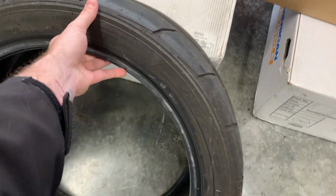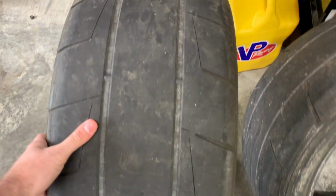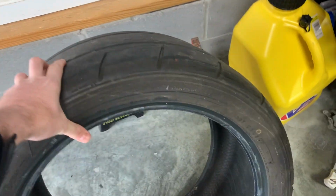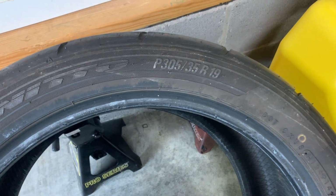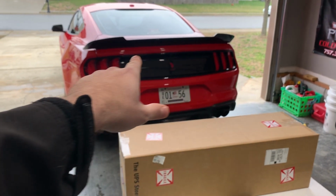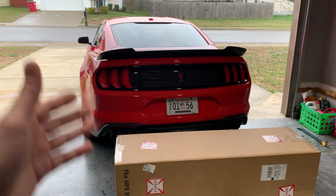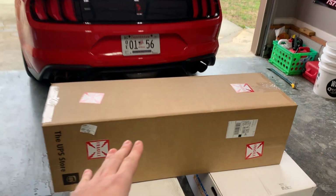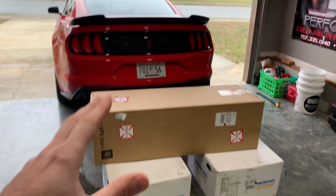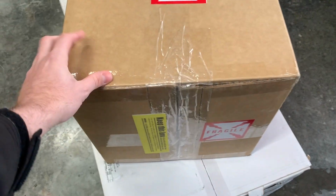These will be fine for a little while until we run something a little bit more aggressive, like an ET Street R. But why I bought these was obviously the price, but there's actually another reason. So we're going to go ahead and get to it. But 305/35/19. Now, if you thought that MMD spoiler right there, which replaced my PP1 wing, was bad and over the top, actually a lot of you guys actually like it. But if you thought that was crazy, what's in this big box is literally going to probably change your decision about the entire car. But that is going to be for the next episode. So let's get this thing out of the way.